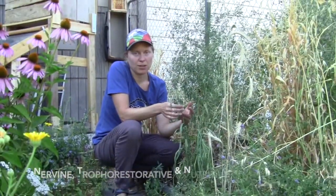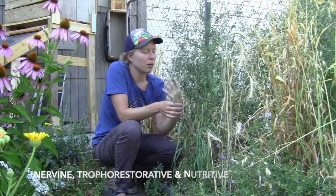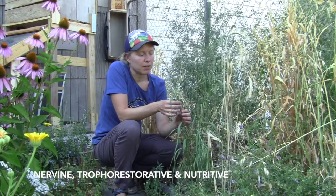It's very alcohol soluble, and it literally is feeding your nervous system, helping you deal with anxiety, helping you deal with stress, and just really wonderful for your nervous system and your nerves. So think of it for that.